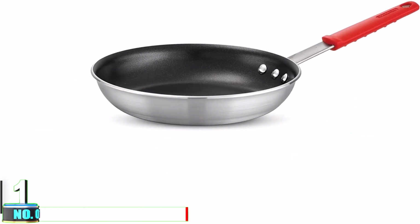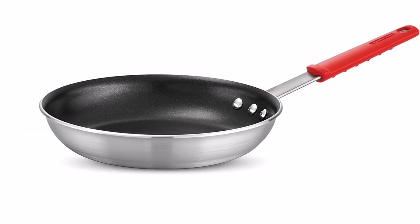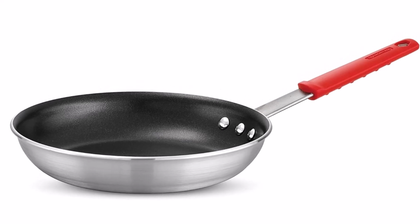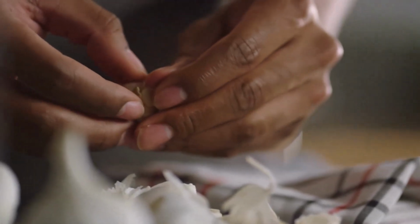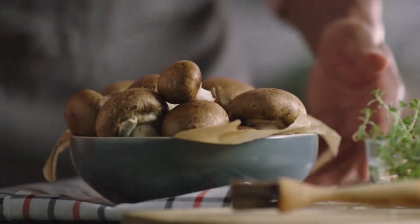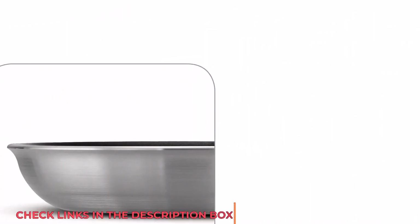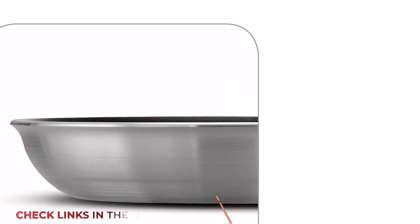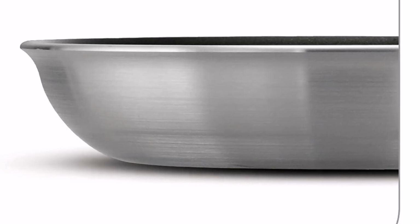Number 1. Tramontina Pro Series 10-inch. The Tramontina Pro Series 10-inch is hard to beat. This pan is durable. It's coated with 3 layers of industrial-strength Whitford Corp Eclipse fluoropolymer, and it has the National Sanitation Foundation (NSF) certification. This pan also has near-flawless anti-stick properties. Never before have we used a spatula so little when making eggs and pancakes.